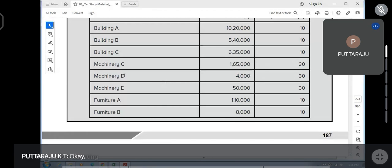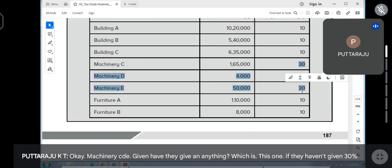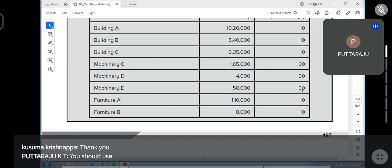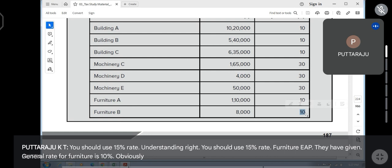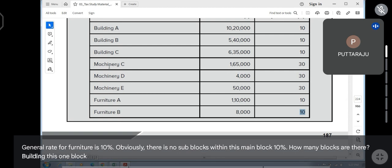Machinery C, D, E are given. Have they given anything? If they haven't given 30%, you should use the 15% rate. Understood, right? Furniture E, A, B are given. The general rate for furniture is 10%. Obviously, there are no sub-blocks within this main block. How many blocks are there? Building is one block, machinery is another block, furniture is another block. Three blocks, so you need to have three columns.